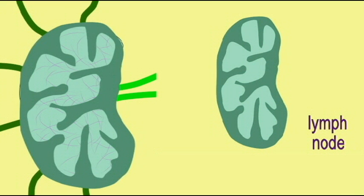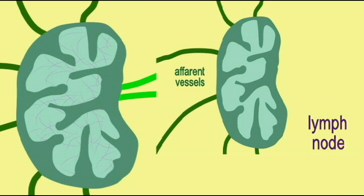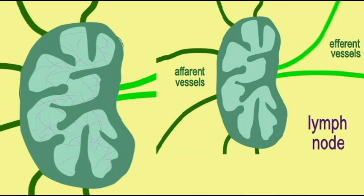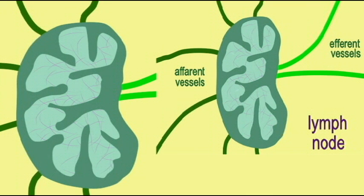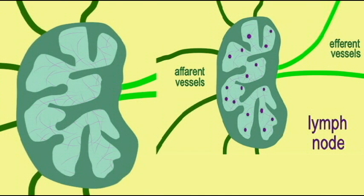I am a lymph node, and microbes come here to die. You see, I am full of reticular tissue, and as lymph brings microbes from all over the body to be filtered through these lymph nodes, my white blood cells are looking for any signs of trouble, and they will attack any microbes or even cancer cells that they find. And so I filter the lymph and attack infectious agents.